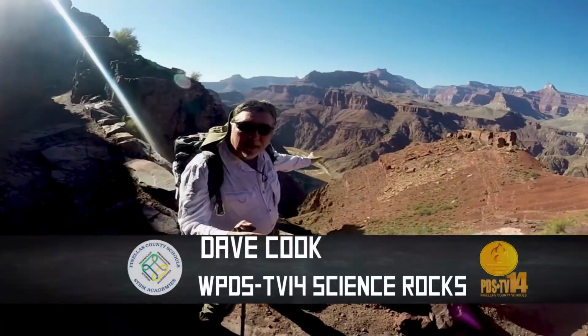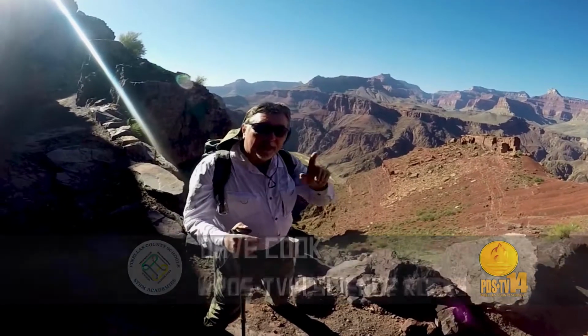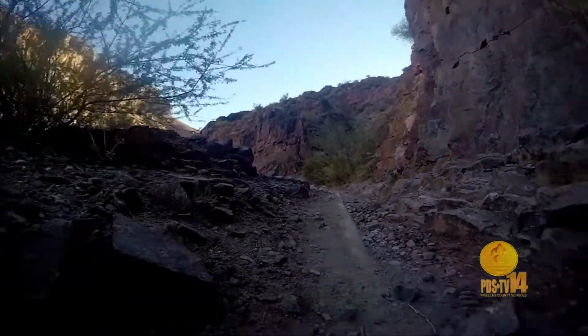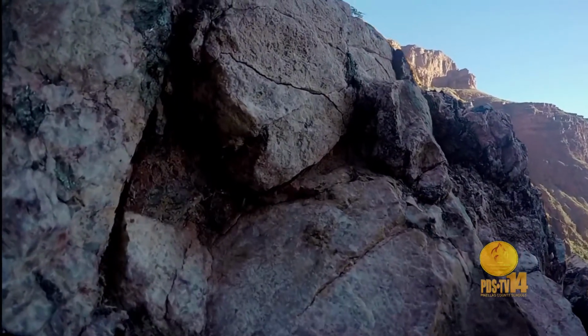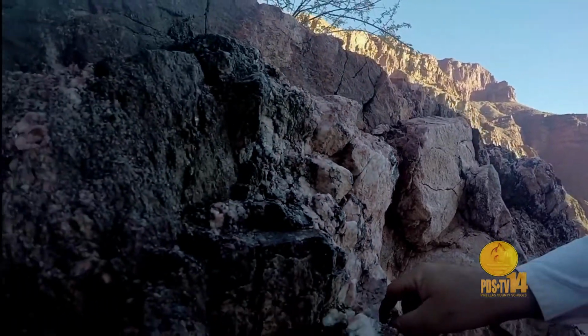You see behind me the Colorado River, and around me the famous shale. Soon we'll be seeing some other rocks that are amazing. This is the famous Vishnu rock layer, known as the basement rock of the Grand Canyon. Some say created by a prehistoric volcano dating back 1.7 billion years.